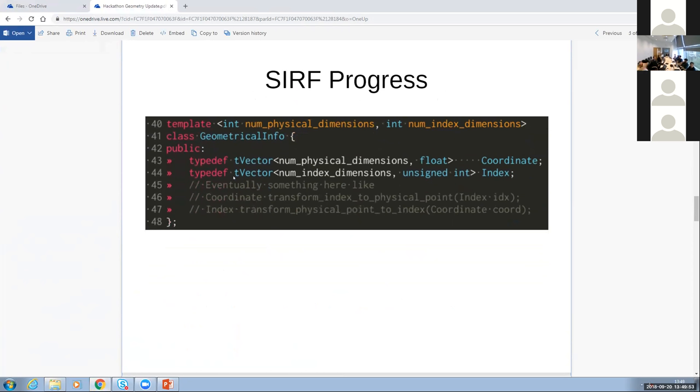So what we've added into STIR is a new class called geometrical info. So this class will be owned by an image, so it'll have a reference to this. It's super basic at the moment. It should eventually have the ability to actually transform an index into a physical point, which is its main purpose, but I haven't actually had to use that functionality yet, so I haven't implemented it. If we jump to the next slide, though, it's a bit more interesting.